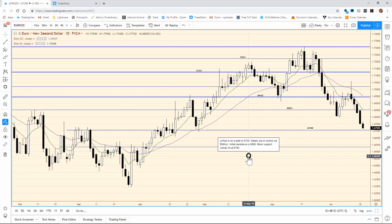Initial resistance 69.06. So before we were a little bit better at the start of the week, I like the 67 cents. So we're just about there anyway. The low so far today is, what about 67.12? So 67 even.